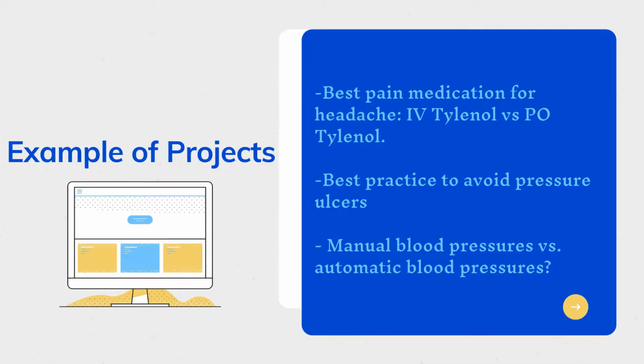Examples of evidence-based practice projects would be, for example, best pain medication for headache. Is it IV Tylenol versus PO Tylenol? Another example would be, what is the best practice to avoid pressure ulcers? Another example would be, does the evidence say that manual blood pressure versus automatic blood pressure is the most accurate? Which one is it, manual blood pressure versus automatic blood pressure?